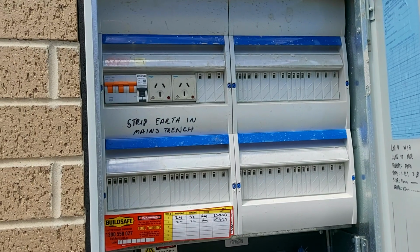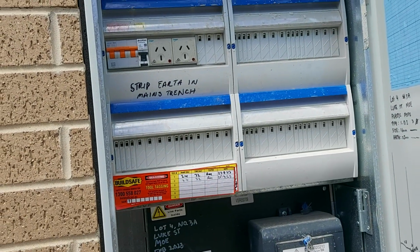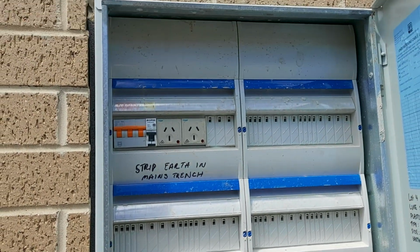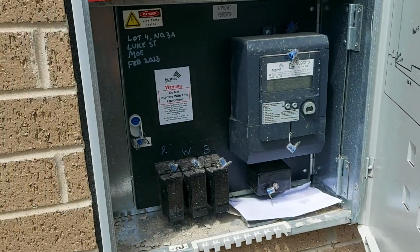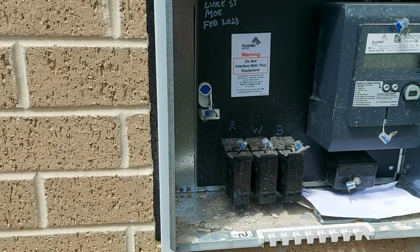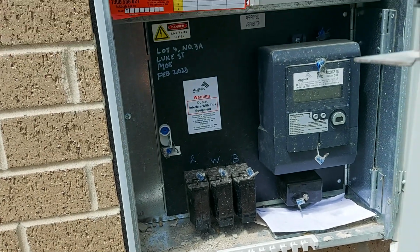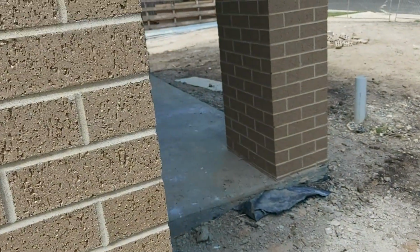Obviously, for my American and Canadian friends and that, this is a three-phase board, which obviously still has to be fitted off, so there's a lot more circuit breakers to go in there yet.